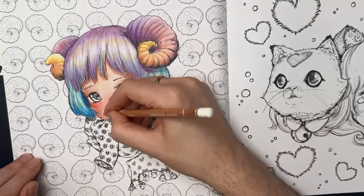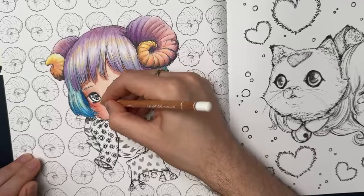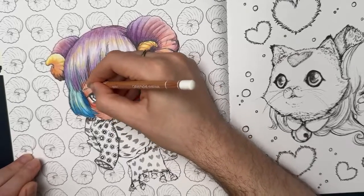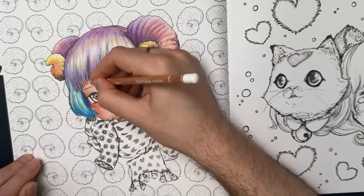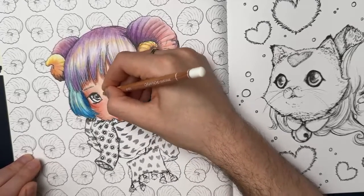All right, now I'm just kind of going over everything because I don't really like paper texture showing through. So I just do this, and I know I could get a blending pencil, but I can't be bothered. I just use white. I don't mind if it pastelizes everything a little bit.